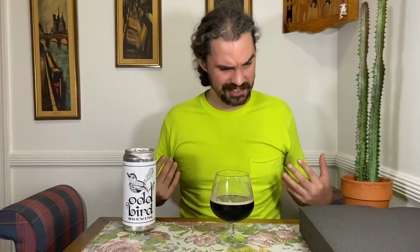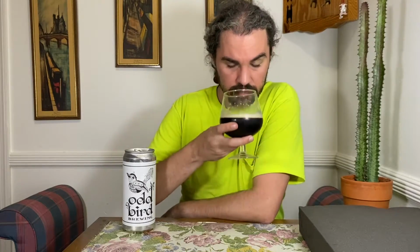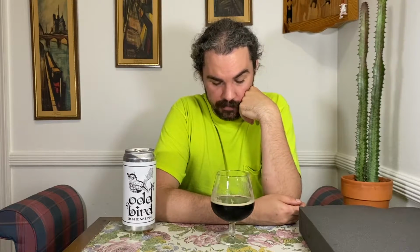Man, this tastes like nitro or something. Cask isn't nitro. But I'm probably drinking this a little too cold. It's been out of the fridge for 20 minutes or so. Probably could have used another 10 minutes.